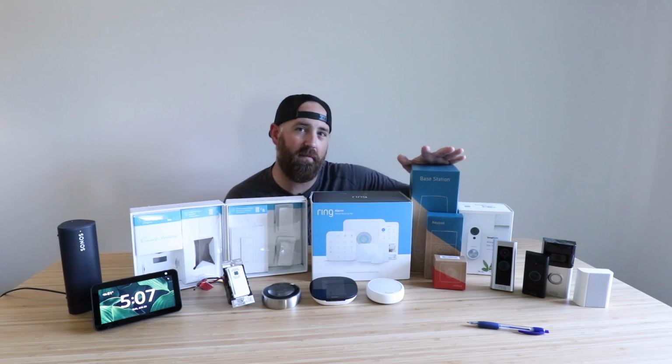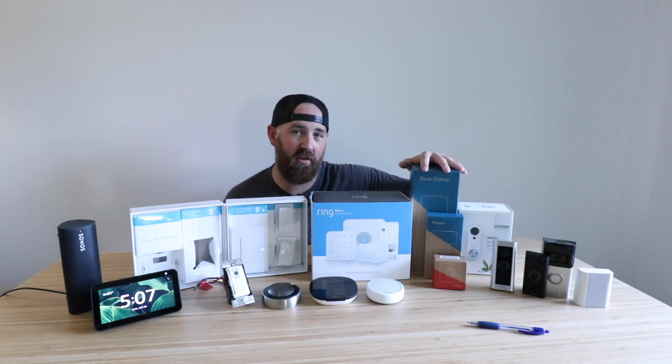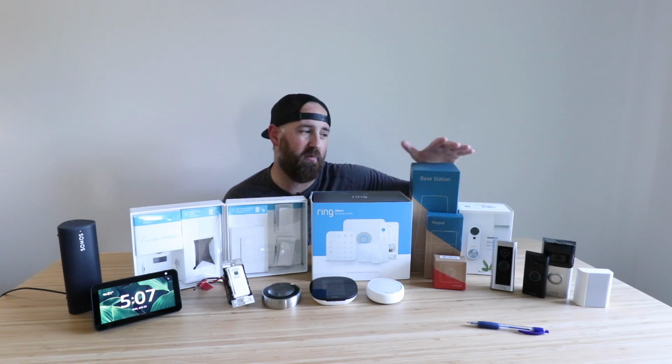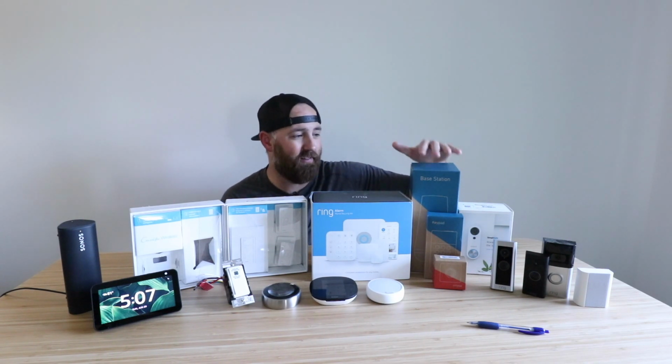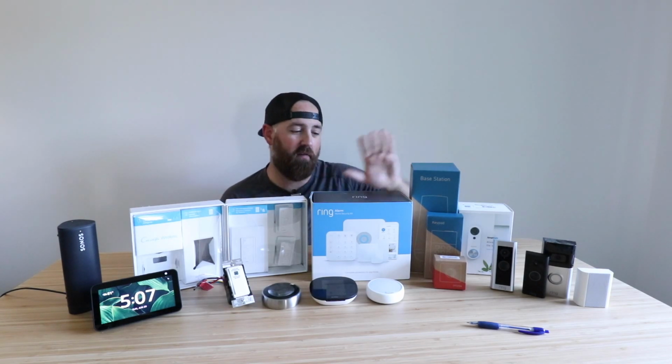In order to get the full functionality out of the Simply Safe system, they really want you to pay for that monthly monitoring cost, and there's 2 or 3 different plans there. So it's a little bit higher cost for that monthly monitoring. Now, both of these are very reliable.